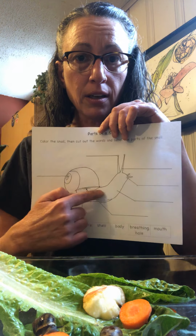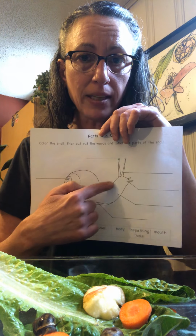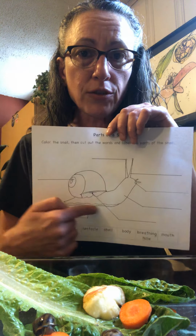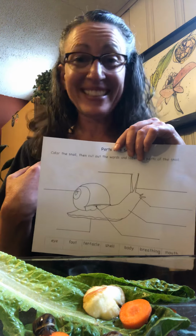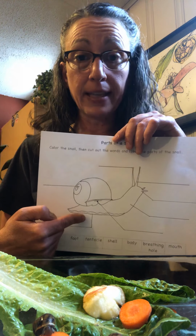Down here, we have the body of a snail. The snails have bodies. And then this part of a snail that the snail slithers on and helps it to move from place to place, it's called a foot. Isn't that weird? It's not like our foot. It's very, very different. But this is what a foot looks like for a snail.